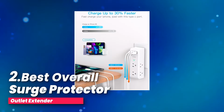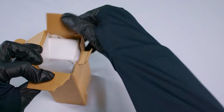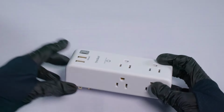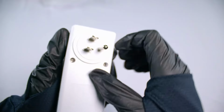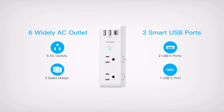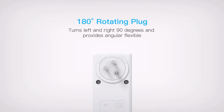Number 2. Best overall. Surge Protector Outlet Extender. Looking for a powerful and versatile solution to keep your devices charged and safe? Check out the 9-in-1 USB wall outlet extender. This handy gadget features 6 AC outlets, with 3 on each side, providing a total of 15 amps at 125 volts and up to 1,875 watts. Plus, it comes with built-in surge protection that can handle up to 1,800 joules, ensuring your devices stay secure. To top it off, there are 3 USB charging ports, one of which is a USB-C, offering a total output of DC 5 volts and 3.1 amps.